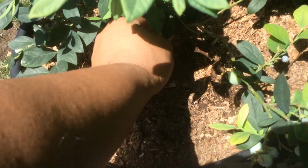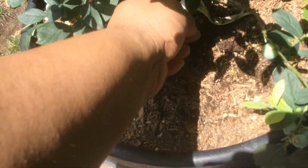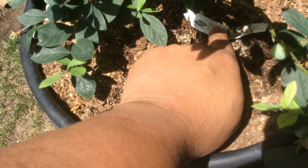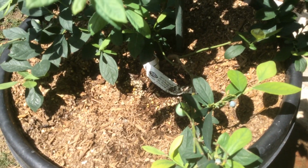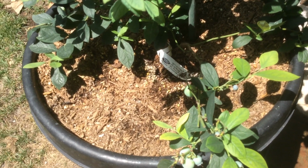Here is the blueberry bush that's 3 months old, and this is called Misty Blueberry. This blueberry is 3 months old. It's called Misty.